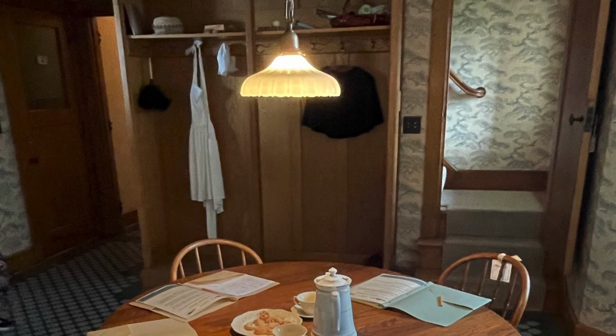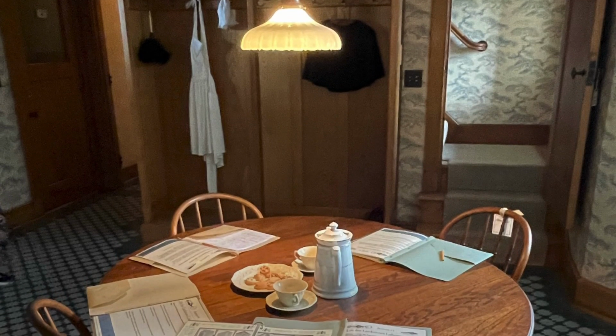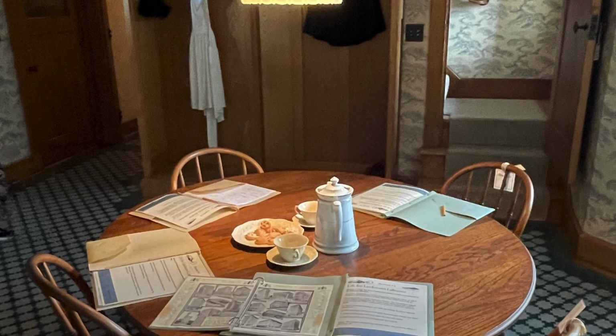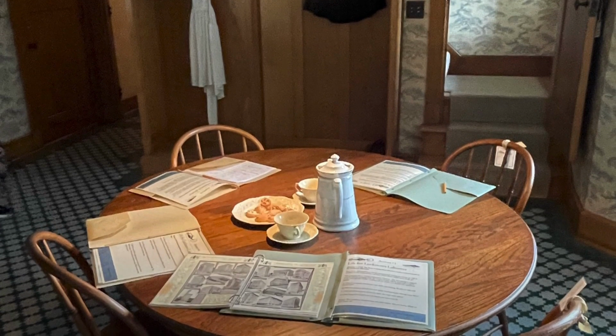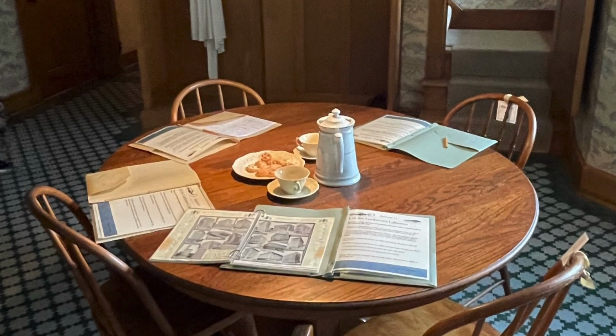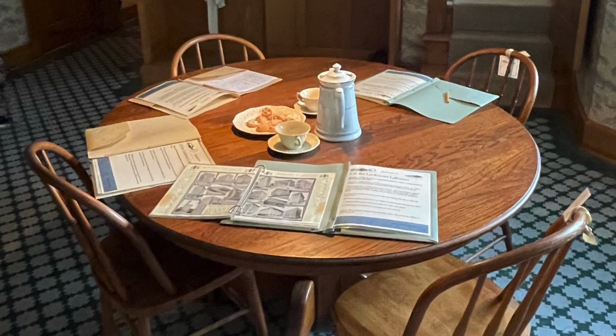This was a dining and break room for the house servants. During the prosperous early days, up to 6 staff members may have lived in the main house. The number of staff, however, was reduced in hard times. By 1930, only one woman, a Swedish housekeeper named Martina Malmquist, was living with the Plants.